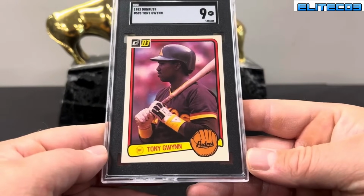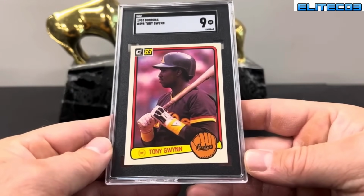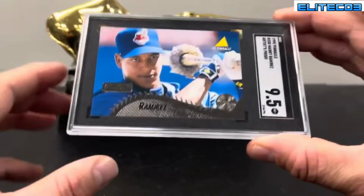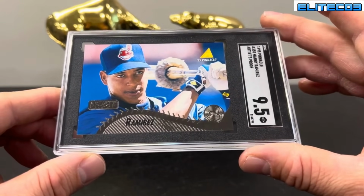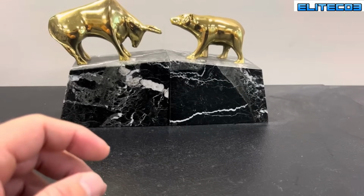Tony Gwynn. So the classic Tony Gwynn with the green dot by the nose. Donruss in a 9. Typically a $40 card. That market's pretty stable. Artist Proof Manny, 9.5 on this one. So a solid grade.